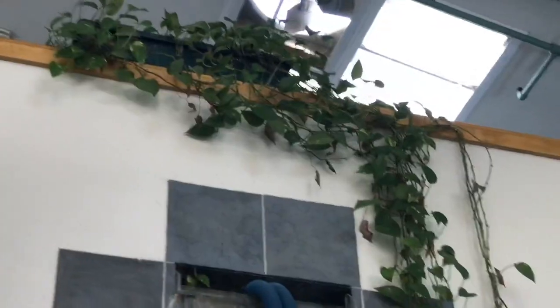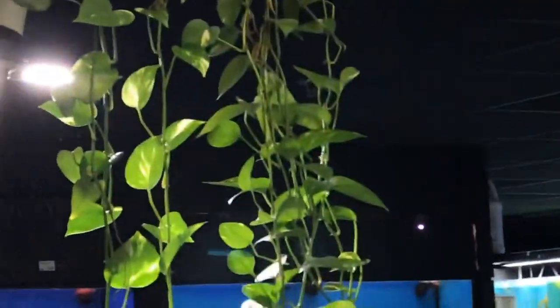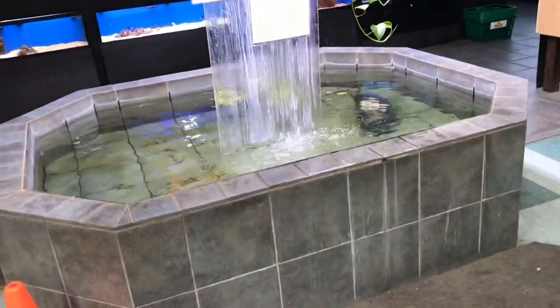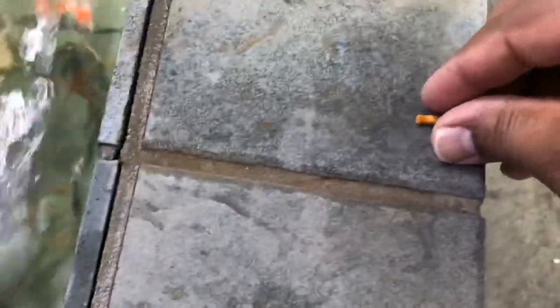One of my favorite things about this place, check it out. Pothos, look at that, all the way down. Really like an Amazon jungle vibe. But next to this man-made waterfall, down the plexiglass, check that out, into this above ground koi pond. We got some tiny ones in there too. Look, we got a piece of food here. Let's toss that in, let's see who gets it. Whoa. Oh, that black and orange one is nice. Look at these guys.